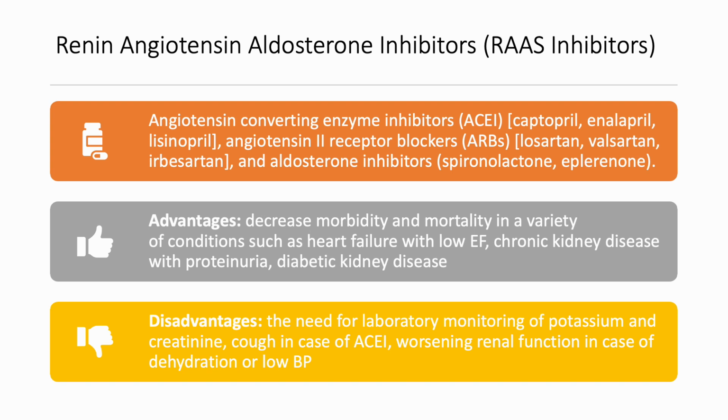The third class is the renin-angiotensin-aldosterone inhibitors. Here we have the angiotensin converting enzyme inhibitors like captopril, enalapril, lisinopril, anything that ends with pril. You have your angiotensin 2 receptor blockers like losartan, valsartan, irbesartan, anything that ends with sartan. And lastly, you have the aldosterone inhibitors like spironolactone and eplerenone. So 3 classes under this number 3.